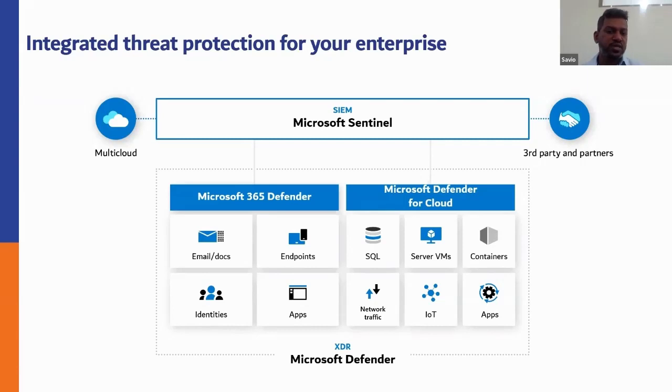So two of the key inputs to any SIEM that you can see from many customers, which are one coming from Microsoft 365, which is the M365 Defender as a product, and the M365 security data spanning across users, defenders, endpoints, applications and things like that. And the other piece is from the Microsoft Defender for the Cloud that we just spoke about.